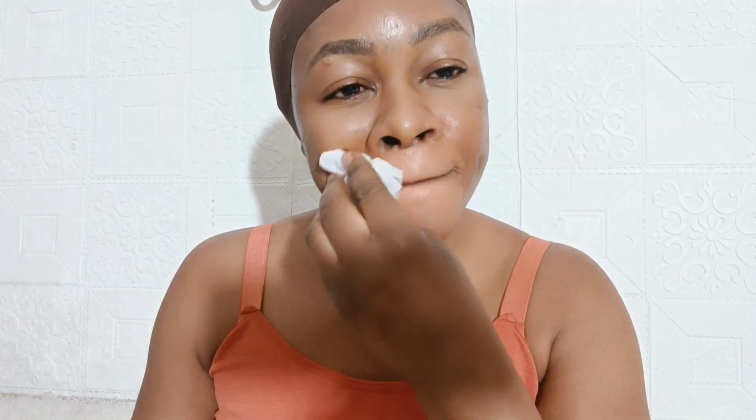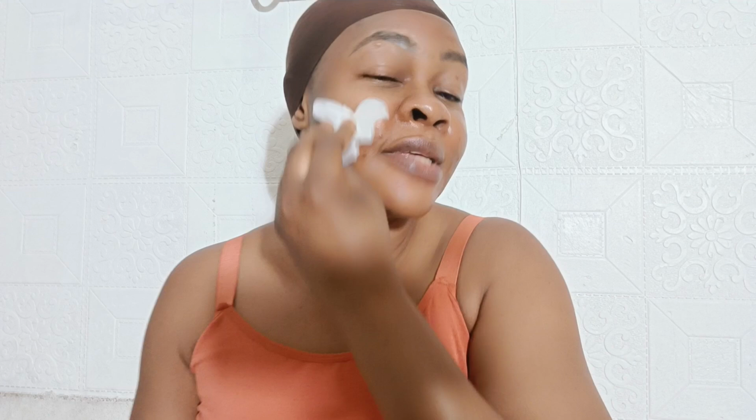And after that, you have to remove all makeups and dirt. I don't have makeup on my face and I'm just loving it. I don't like applying makeup at home, and that is because I want my face to breathe, and that is because I don't have dark spots. There's no use applying makeup at home. I don't see any use when you have a clean face. So wash your face, remove all makeups, then go on and apply this wonderful paste on your skin.